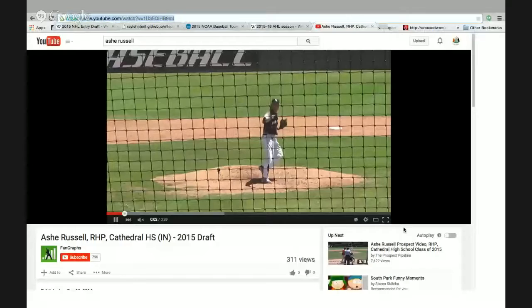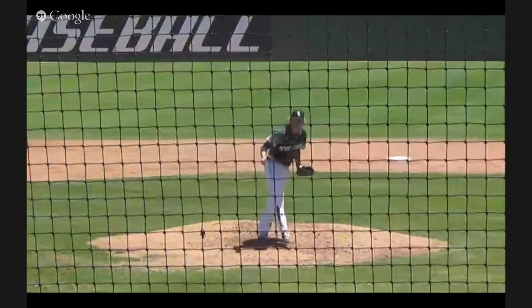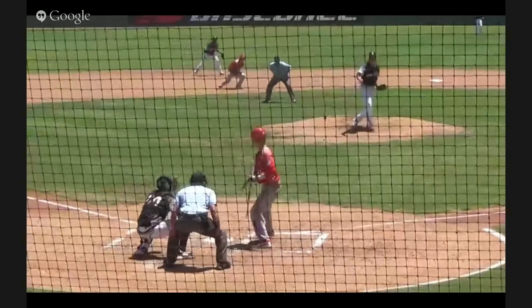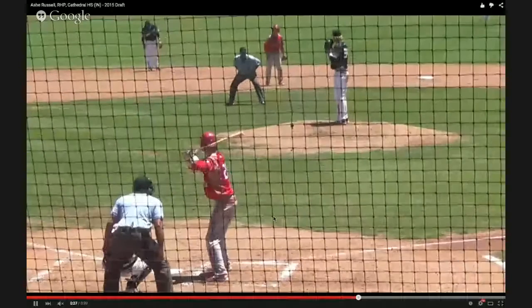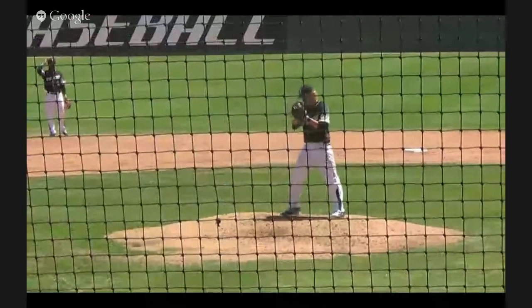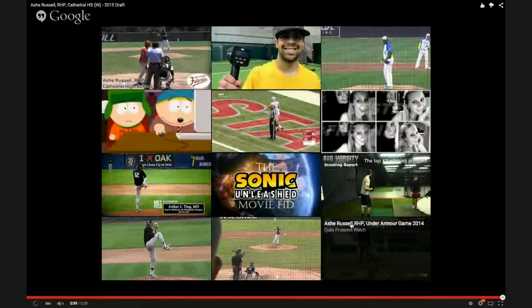Yeah. Ash Russell, he's got like the Jered Weaver type mullet. He looks like he's got pretty good stuff in terms of his accuracy and his pitches. One person compared this guy to Clayton Kershaw, and I see a lot of Jered Weaver in him. So he looks like he could be a good player to add at some point. A little bit, I could see.